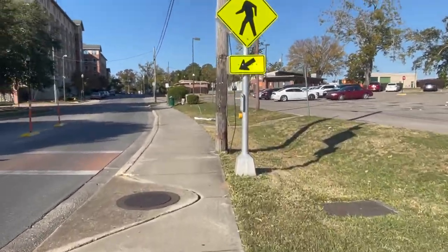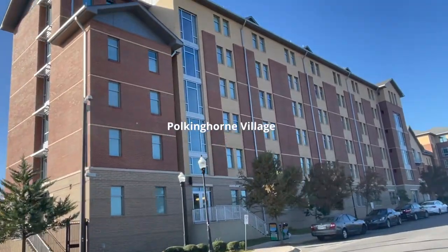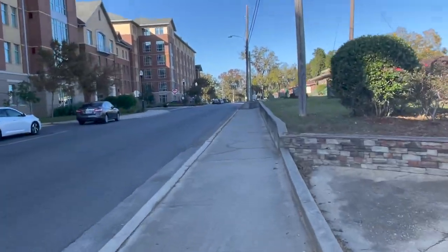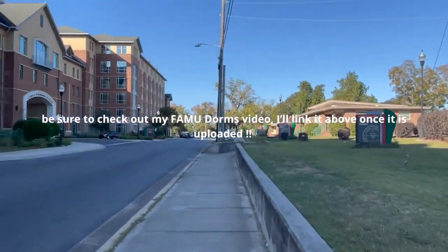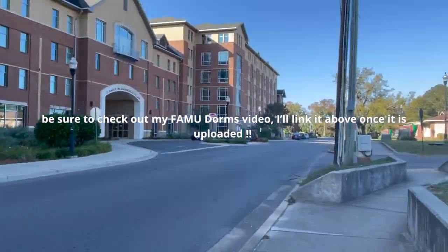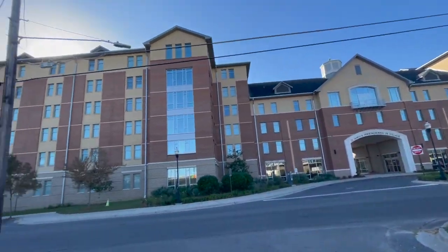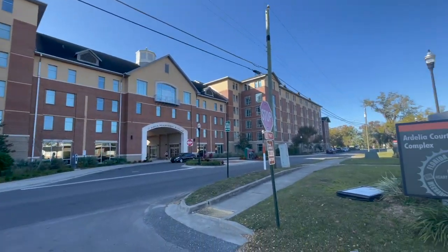So first things first, I'm going to take you guys to see Village. So right here, this is Pokinghorn Village. It is an upperclassman dorm, or sophomore, junior, senior dorm. And basically, you share common space, and then you have your own room. And it's two people per suite.